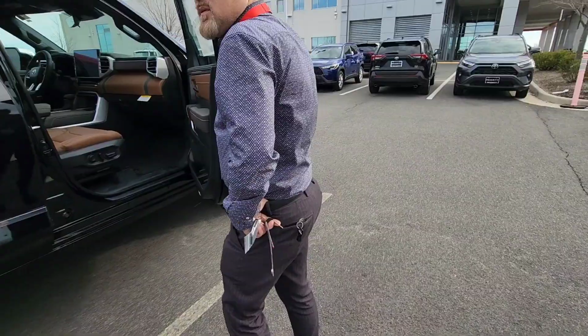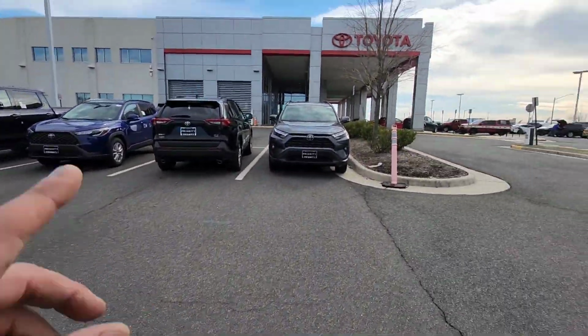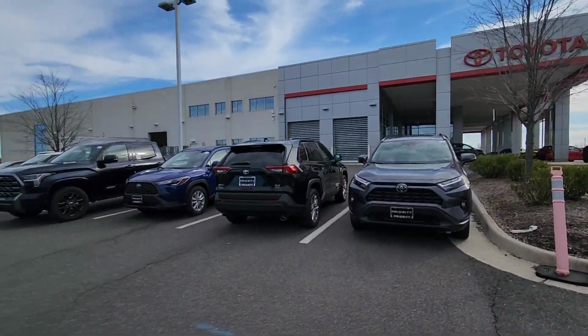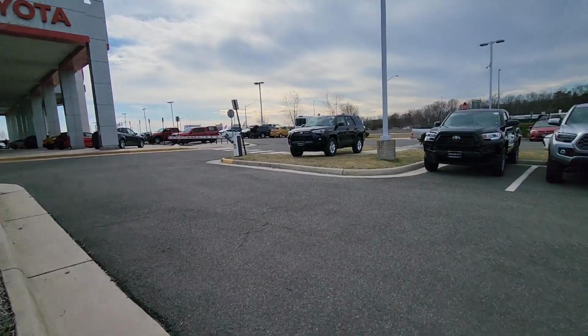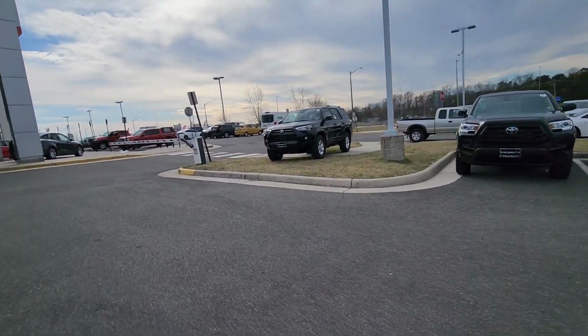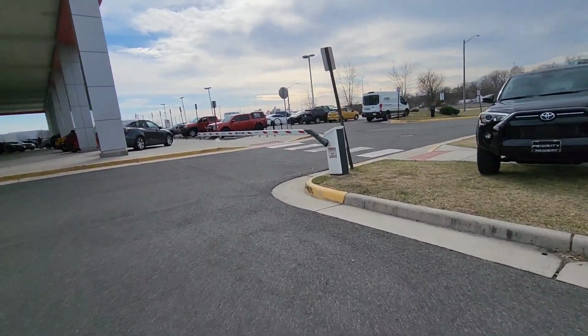I'm gonna get a drink of water too. I talk a lot. You notice that yet? And look at the mileage. It's 1 mile per gallon difference overall from that. That's hard to believe. All right, to give the sales guy the benefit of the doubt for the fun of the day, let's go ahead and do another drive-by.